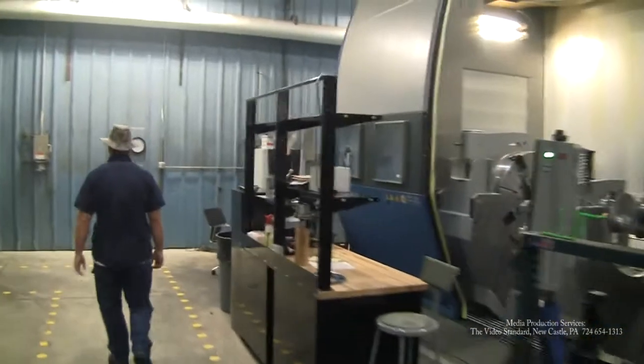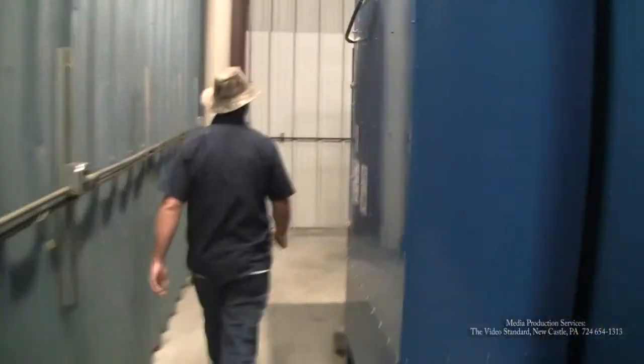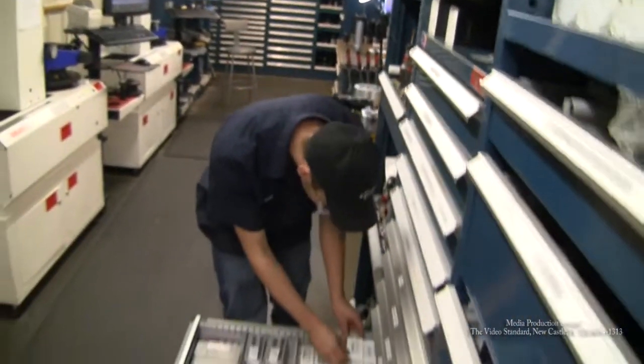Keep in mind, some of the machine tools I'm running down there cost $7 million. Some of the equipment that I've been responsible for starting up, to replace it at this point would cost $12 million.